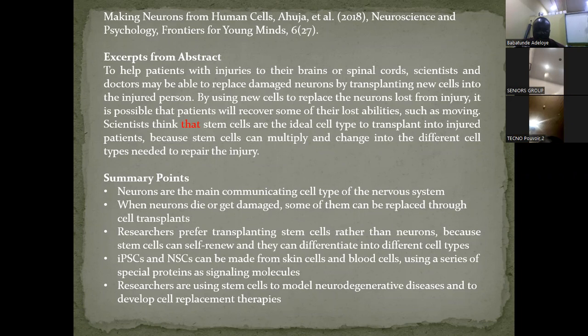And the summary of this particular research work is that neurons are the main communicating cell types of the nervous system. When neurons die or get damaged, some of them can be replaced through cell transplantation. Researchers prefer transplanting stem cells rather than neurons because stem cells can self-renew and they can differentiate into different cell types in the body. Induced pluripotent stem cells, that is, these are the ones that are engineered by humans to mimic pluripotent stem cells, can be made from skin cells and blood cells using a series of special proteins as signaling molecules. And researchers are using stem cells to model neurodegenerative diseases and to develop cell replacement therapies.